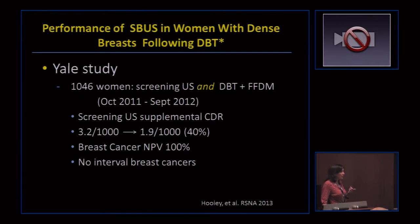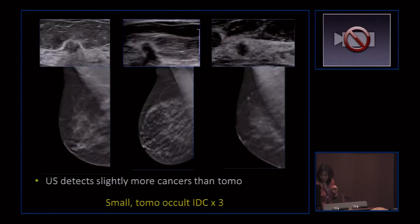But the negative predictive value was 100%. There were no interval cancers. And that's very important because we can't do randomized clinical trials. One very good surrogate marker for, I think, the success of a screening program would be to look at the interval cancer rate, because that could just take a couple years to find. So in our experience, we know that ultrasound will detect slightly more cancers than tomo.